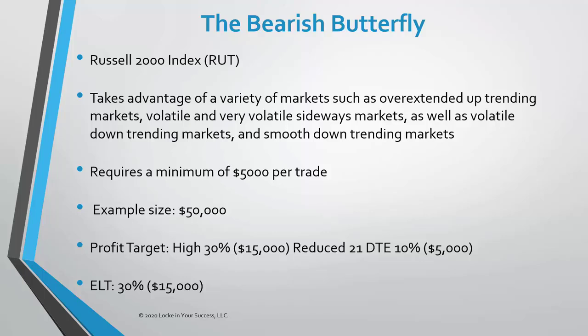The trade itself requires a minimum capital of $5,000 per trade. However, our example today is going to be a little larger than that. It's going to be $50,000 planned capital trade size. For those of you who are not familiar with the term, planned capital is the maximum amount we're expected to get in a trade. A $50,000 trade size in this case is going to be what we call a 10 lot, or 10 times the size of our minimum size trade.